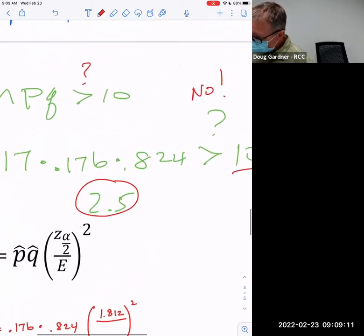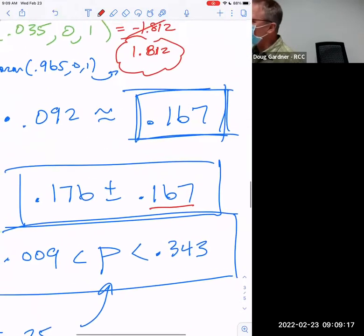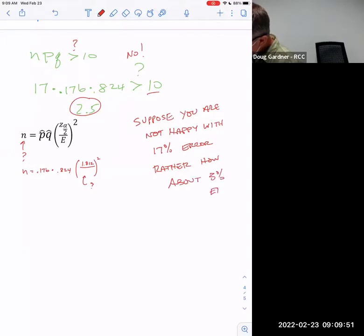Now you might say, well, the error. Didn't we just get an error of 0.167 a second ago? But what this is more like is this. In other words, suppose you are not happy with your 17% error, and you want rather, how about a 3% error?